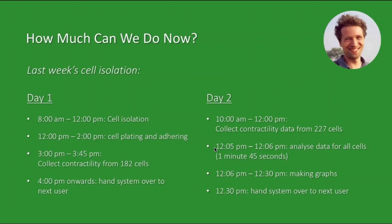To put it in perspective, these are the data from an experiment we did last week. We decided to time it just for the sake of it. The part that still takes the longest time is the cell isolation, preparing the solutions, getting the animal. Then the cells need to be plated. I like to let them adhere to a laminin and let them stabilize. So this particular day, we didn't actually get to doing measurements till 3 o'clock in the afternoon.